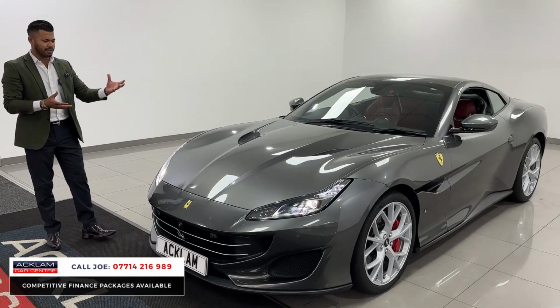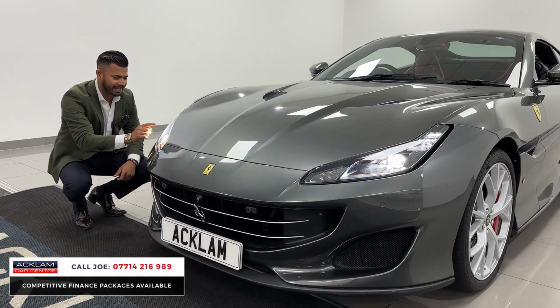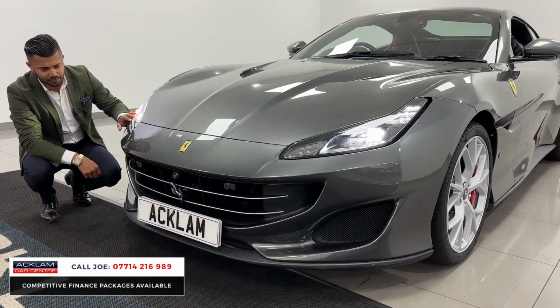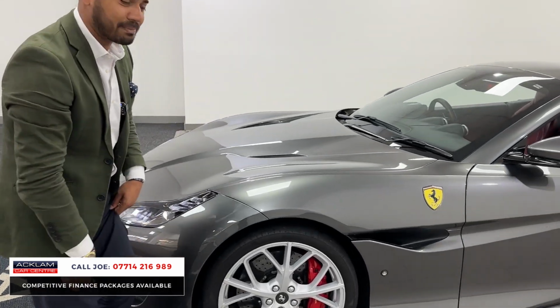It's fantastic. Lovely dark metallic grey. You've got the bonnet venting at the top there. Nice long front end. It's a sports car. But then you have the SBL lighting system with the full LED daytime running lights. You've then got the features like here on the chrome on the front grille. You've got the Ferrari badge on the front camera system, rear camera system as well. And then this car also has Magneride.